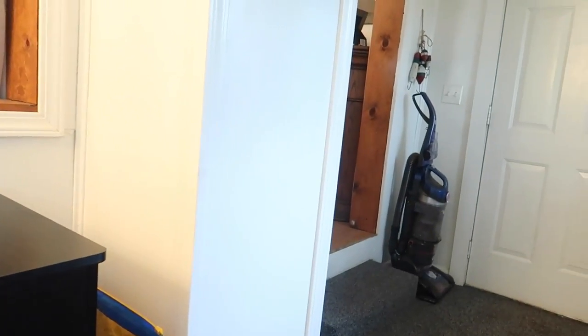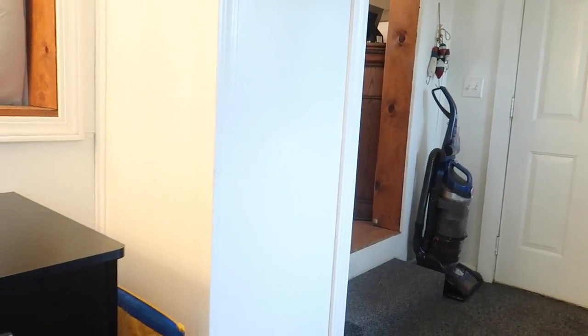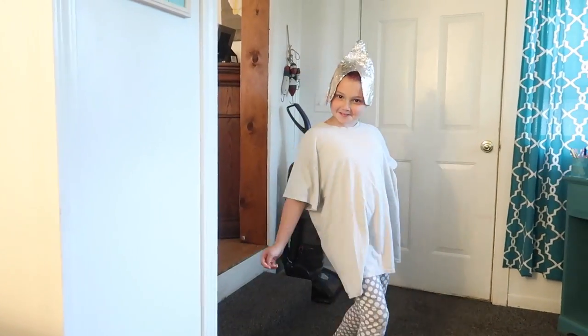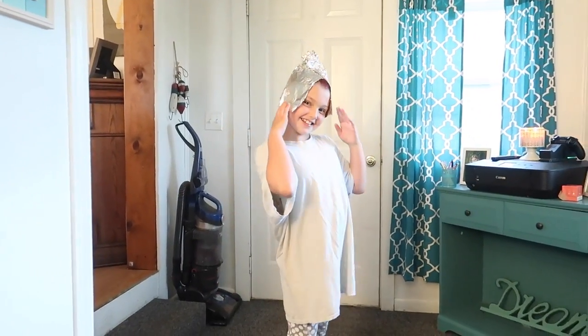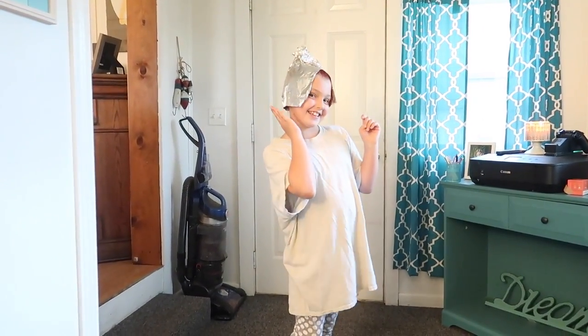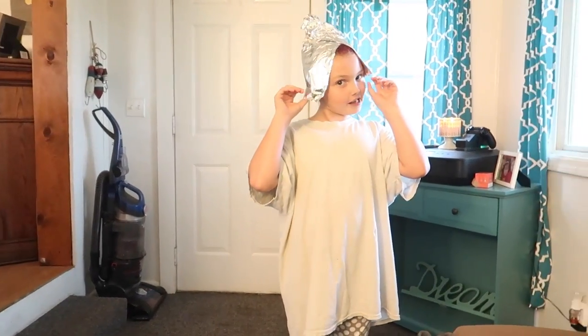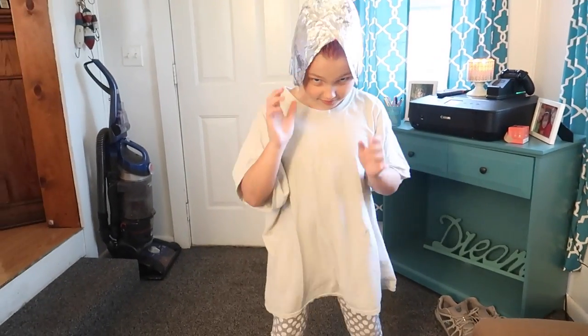All right, so I dyed Maddie's hair and we're waiting on it. Let's see what it looks like. Jacket. Let me see your hair, you Hershey kiss. No, leave it on. Just let me see what it looks like up top. Oh.